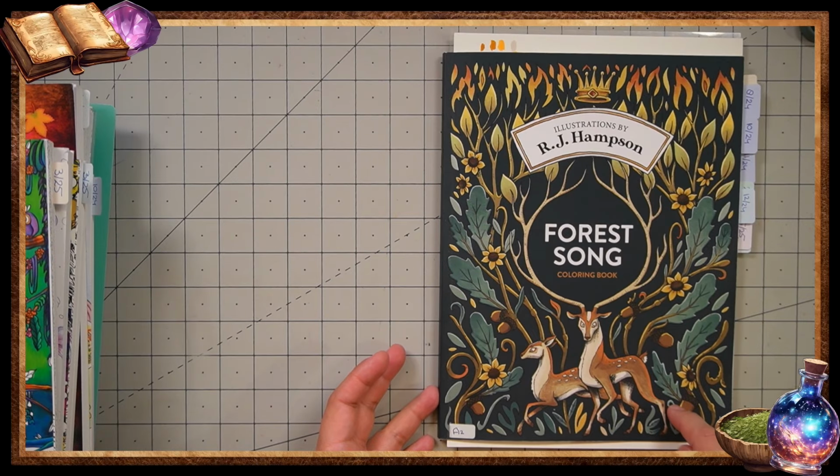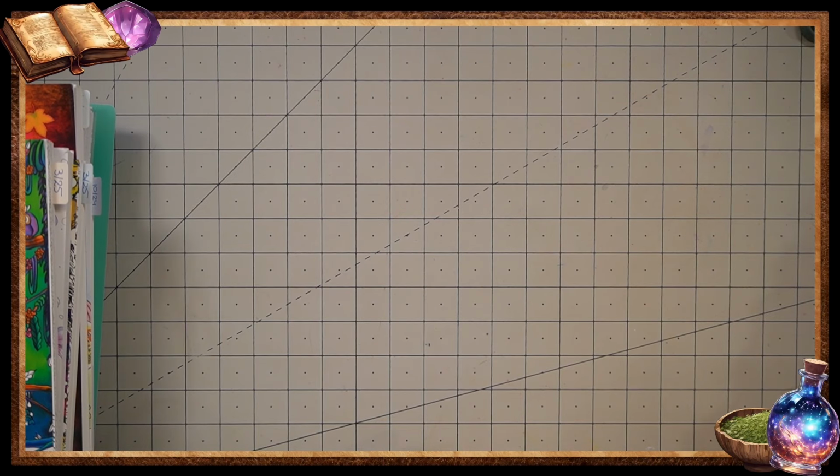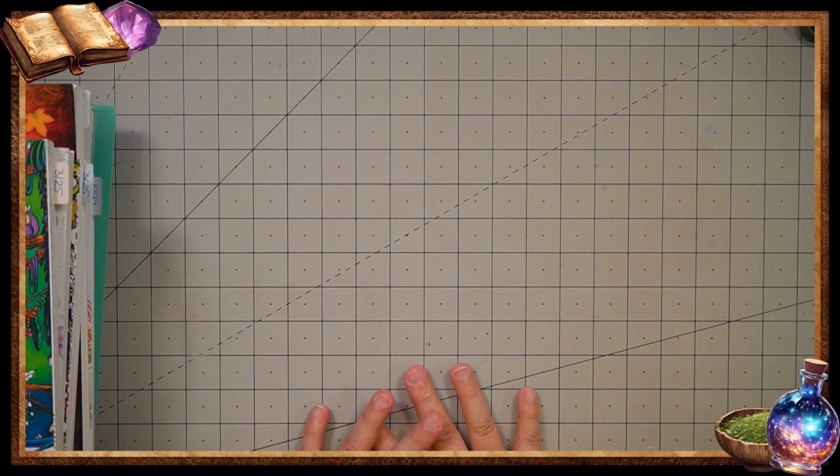So R.J. Hampson Forest Song. That's the one I'm working on now. Let's see, where are we? Question number 4. The most beautiful background.